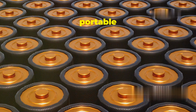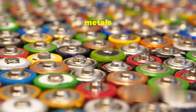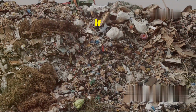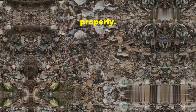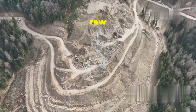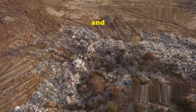Batteries provide us with portable power. This power comes at a cost. Batteries contain heavy metals and other toxic substances. These can leach into the soil and water if batteries are not disposed of properly. This can contaminate our environment and harm wildlife. Mining for the raw materials used in batteries is also damaging. It can lead to deforestation and habitat loss.